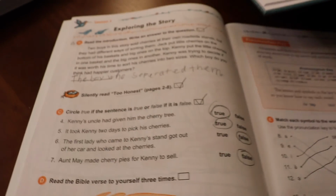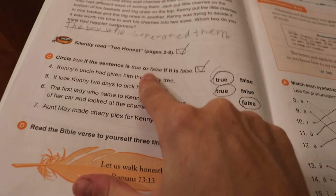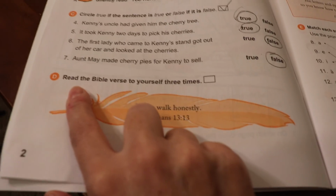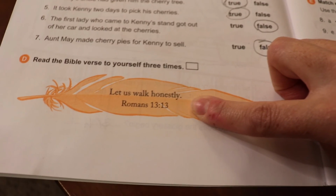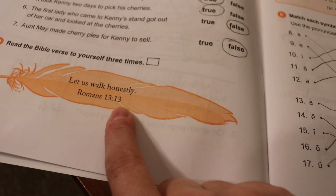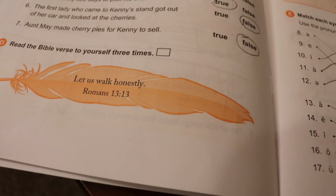So he'll read the story and then he'll come back and answer questions about the story to make sure that he understood what he read. And then down here we have a Bible verse that he learned. Let us walk honestly, Romans 13:13, because this story is all about being honest. And then it's got him practicing this again in later lessons as well. It's teaching him different Bible verses.